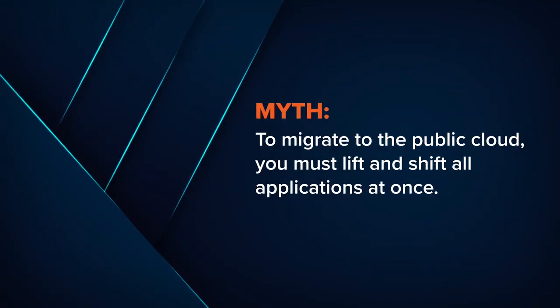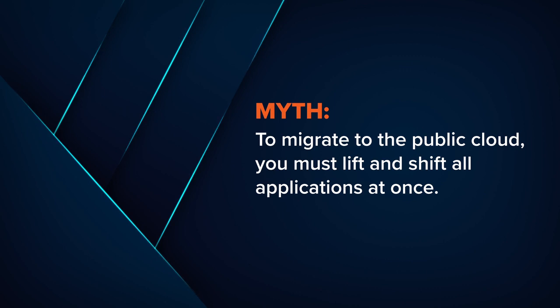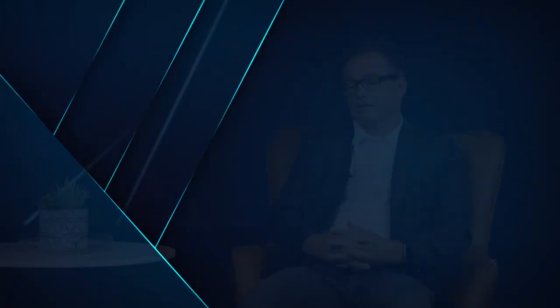Sean, the first one: to migrate to the public cloud, you must lift and shift all applications at once. That's a great question, and this is a misconception we see frequently. The reality is you don't have to move all of your systems at once, and organizations that try to typically don't do well. A strategy that works well is when a customer has a server that's depreciating and at end of life, needs to be replaced. That's a really good time to see if it might be a good candidate to move to the cloud.